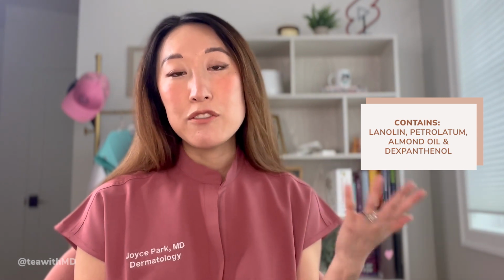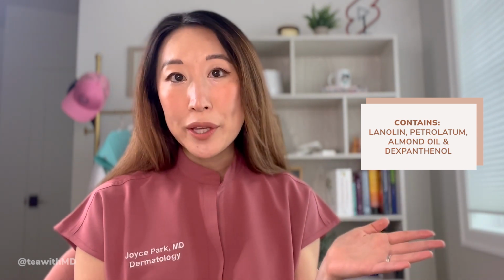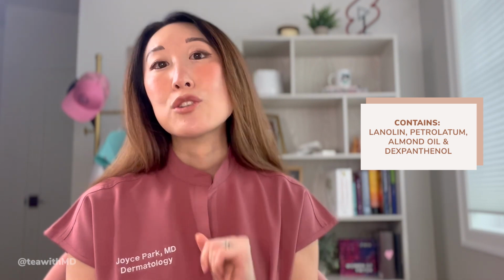Very interesting. So it contains lanolin, which is that derivative of sheep's wool, petrolatum, almond oil, and dexpanthenol, which is a precursor to vitamin B5. It's a great humectant. It also helps to moisturize the skin. This product also contains liquid paraffin, which is highly refined mineral oil that is a distillate of petroleum. Now, I know there's a lot of controversy surrounding this ingredient, but in this case, it can act as a wonderful occlusive, which is what we really need in a lip balm. Remember, I talked about how you need both a humectant and an occlusive to go hand in hand to be an effective lip balm.